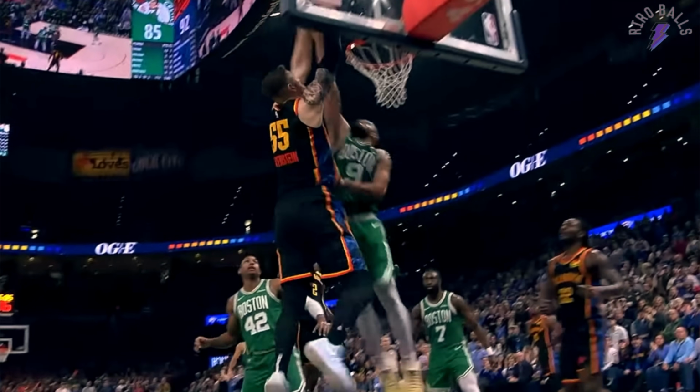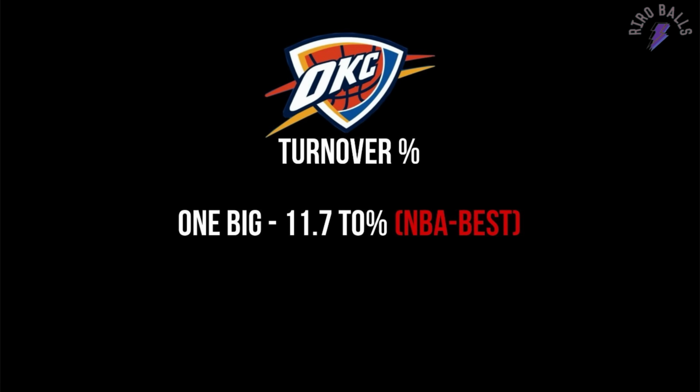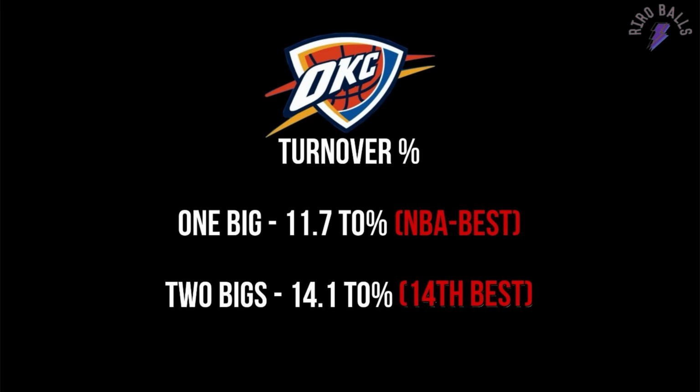Well, for sure, OKC playing their two bigs together does come with a cost. Looking at it, with only one of those bigs on the floor, the Thunder have sported a league-best 11.7 turnover percentage. But with both Chet and iHart sharing the court together, OKC's just middle of the pack in terms of taking care of the ball.